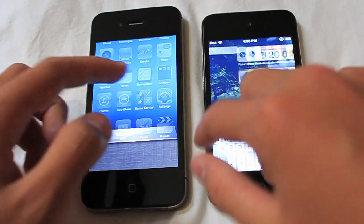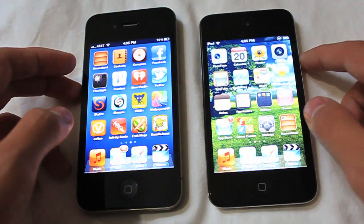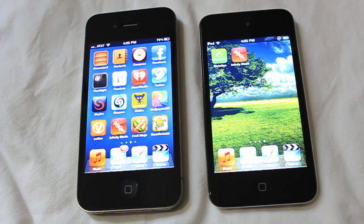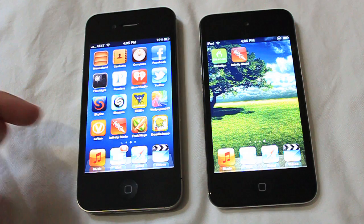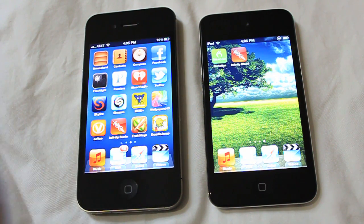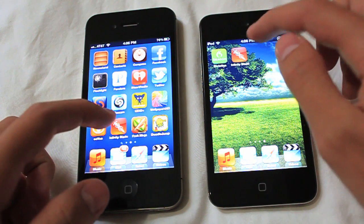I'm going to go ahead and test a very graphic intense game, Infinity Blade. One of the main features on the new iPhone 4S is that it has 7 times faster graphics than the iPhone 4. Now this is an iPod Touch 4G, so it's still not an iPhone 4. This guy only has 256 megabytes of RAM as opposed to 512 on this one. This guy only has a single core processor at 1 gigahertz, and this guy has a dual core processor at 1 gigahertz. So let's just go ahead, load up Infinity Blade, and see how each of them fare.